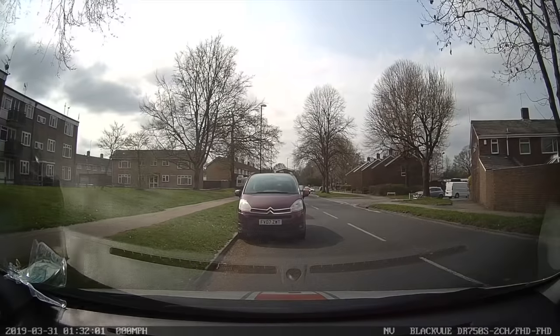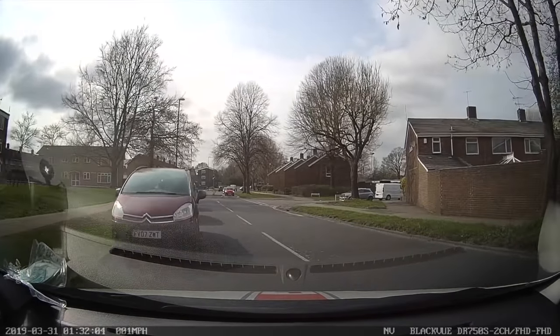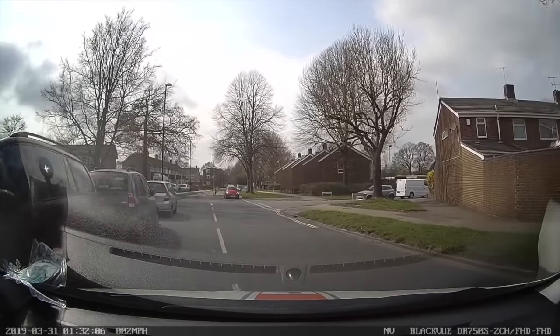And we're off. Great observations, signal on, and good control of the speed coming round the parked vehicles.